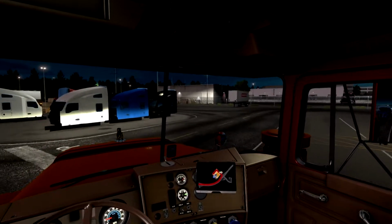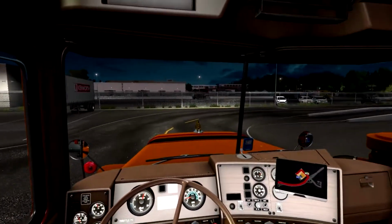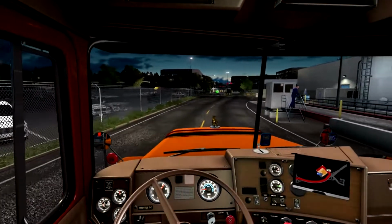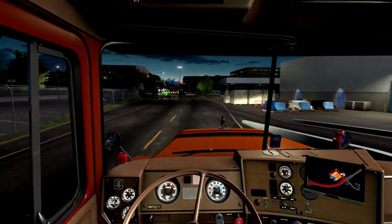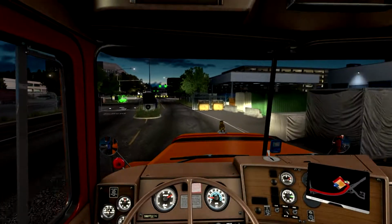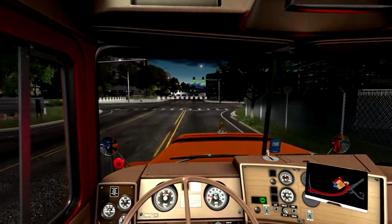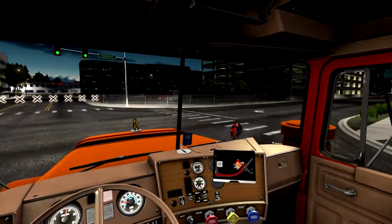I really have to lean back to look out of these mirrors. I'm going to be relying really heavily on the hood mirrors, which I just realized I have not changed either. That's great. Oh man, I didn't adjust those. This will be a lot of fun to do this run. So we're up here in Seattle again at the Kenworth dealership. We're going to be taking a delivery of these to the ports in Tacoma, Washington, probably to export them somewhere where they are going to be sold. Looks like we're good to get out of here.